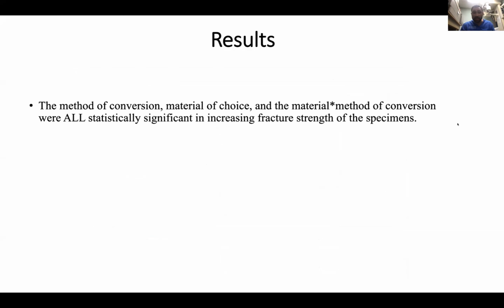that the method of conversion, the smart denture conversion, is statistically significantly stronger than traditional denture conversion. So the method of conversion was stronger, the material of choice was stronger, being 3D printed the strongest. And then if you combined material and method of conversion, it was also statistically significant.